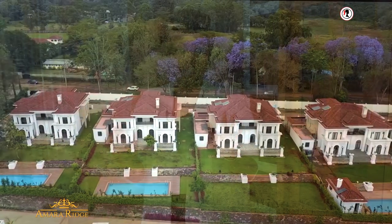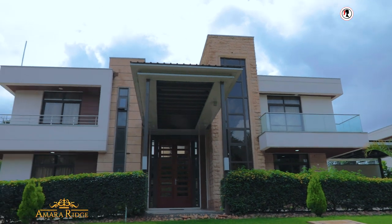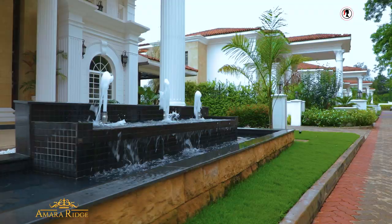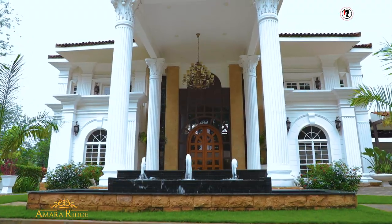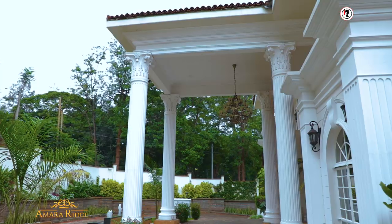Finally, in January 2020, I got a chance to actually see the development, and I'm going to show you two houses in this development. There's only 10 of them. So because I have 10 minutes, I'm going to get started. When I first came here, two things really got me. The first was actually the water feature right outside the house, which I just thought, wow, and then these columns.